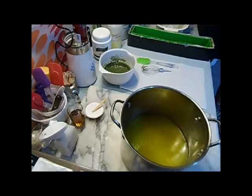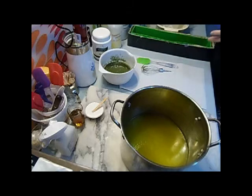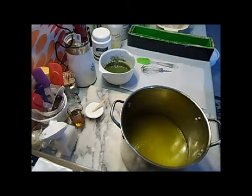The other things that I put in the natural line of soaps are goat's milk, and sometimes I put oatmeal. This one doesn't have oatmeal in it today, but sometimes I do. But goat's milk is the other additive that goes in here. And I'm soaping at 80 degrees today. It's a cooler day.